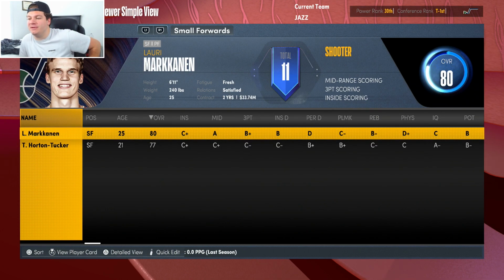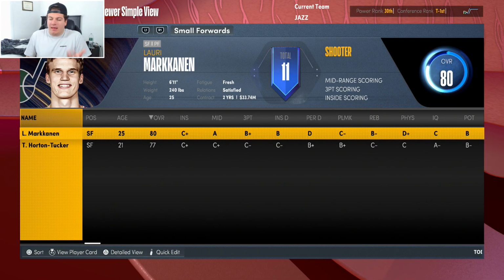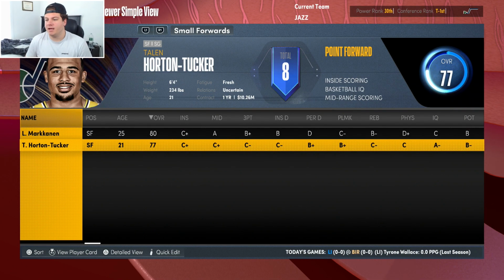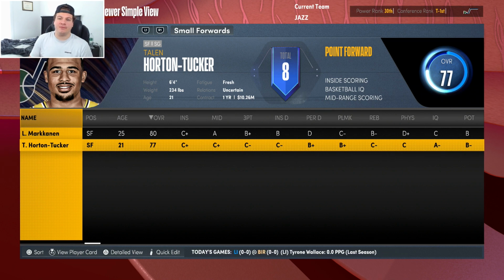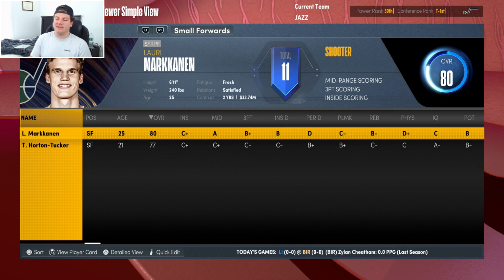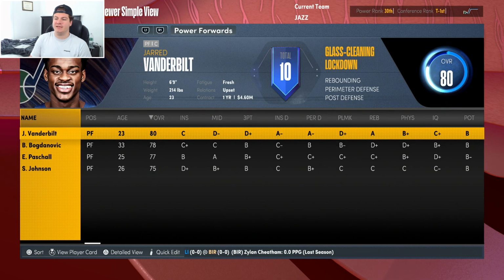Lauri Markkanen, another piece that came over in this deal. I don't think he's going to be a building block. Oh, shit. Hit my desk. Sorry about that. Talen Horton-Tucker, obviously the Patrick Beverley trade. Talen Horton-Tucker, the man that they wouldn't give up for Kyle Lowry or any of these other big fish that the Lakers have been rumored to get for a pretty long time. But he's here now. I don't think he's going to be a building block, but he is here, and he is probably coming off the bench.